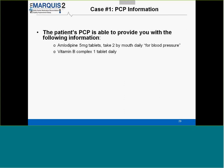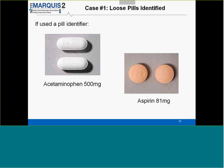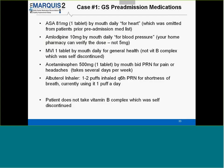Okay. So if you had asked what the PCP would have said if you had called them up, they would have had the amlodipine 10 milligrams, so 2 5-milligram tablets, and then the vitamin B complex on there. And if you had asked about their other prescribers, she would have told you she has a neurologist, and the neurologist has the amlodipine, the acetaminophen for headaches, and the vitamin B complex. We already showed you the loose pills. So here's the gold standard. I think you guys got it all right. So aspirin 80 milligrams by mouth daily for heart.